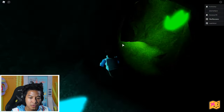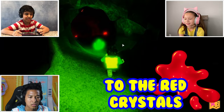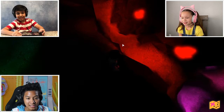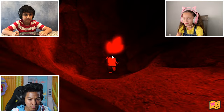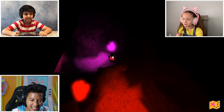Okay, I think I found the green crystals. Now you need to follow the green crystals to the red crystals. Okay, great. Oh, I see red crystals now. Follow the red crystals to the purple crystals. Okay, got it. I'm gonna follow the red crystals to the purple crystals. Oh, nice, I see it.